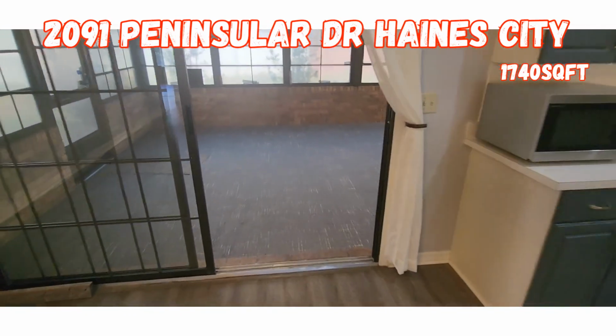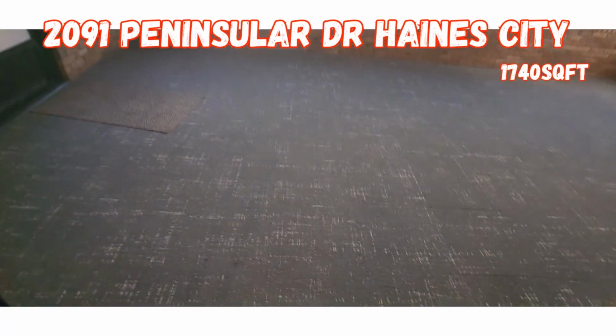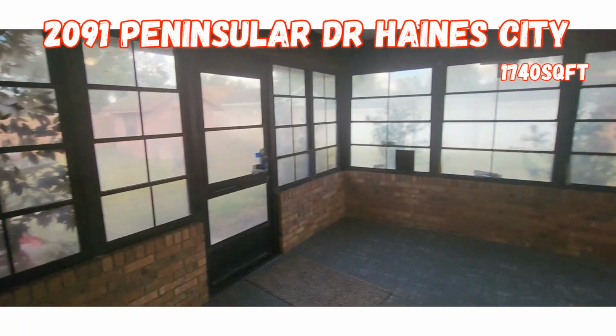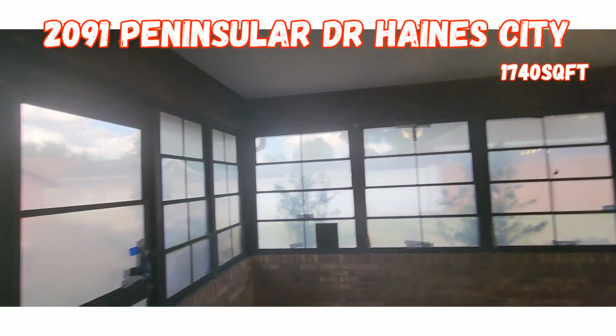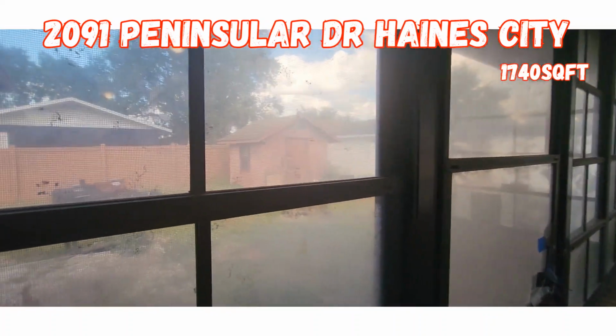Alright, so double sliding glass doors, oversized sliding glass doors, and brick, and a nice Florida room. I mean, this is what I would definitely call a Florida room. Some people call their back patios a Florida room when they're actually not a Florida room. So this one's got plastic windows, which I like, and they're easy to open.